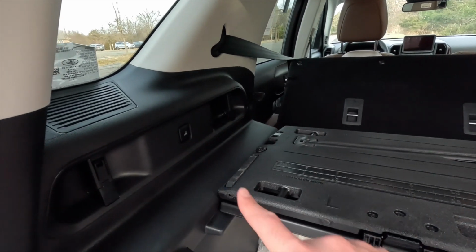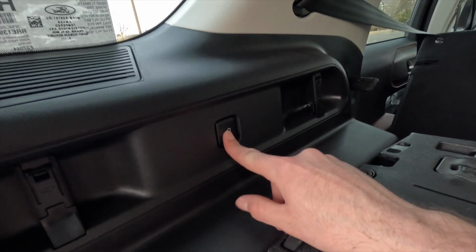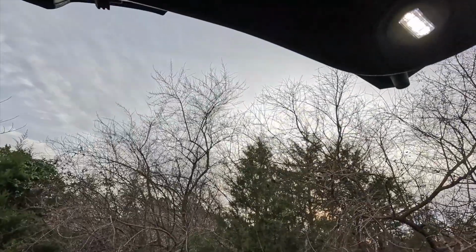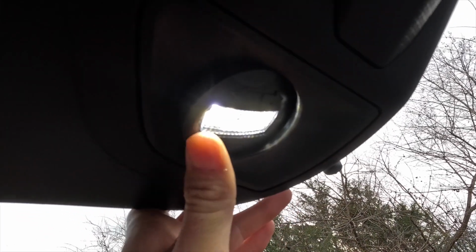And then you can see this little button right here, and you may be asking, what does that button do? So when you click on that button, that turns on your floodlights here on your lift gate. And one thing that's pretty cool about these floodlights is that you can move them. I'll try to get it better on camera. So you can move them this way, you can move them this way.